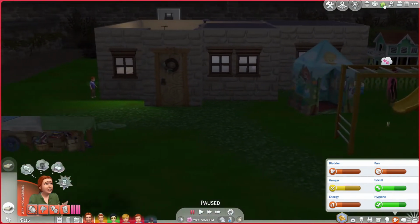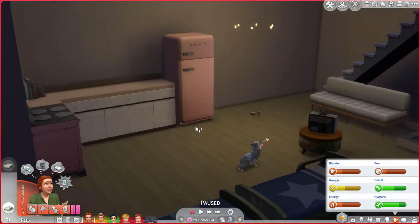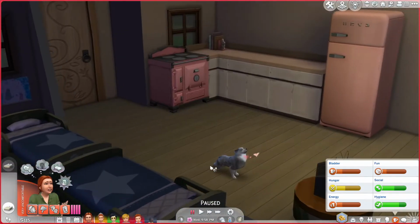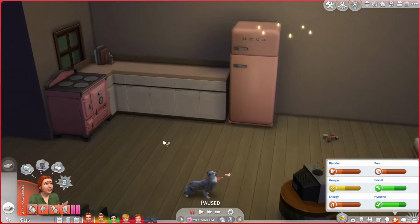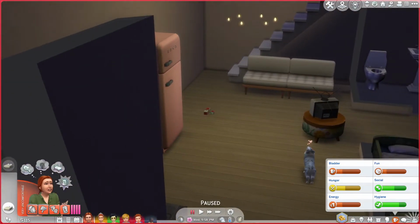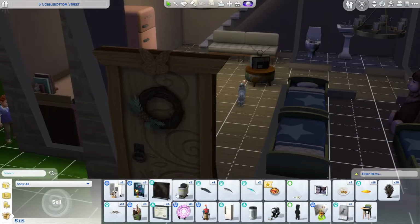Oh, I need to do a little quick tour of the house, don't I? It's dark right now, but there's lights in every room. Okay. Could you get out of the house, please? Okay, Sadie. Anyway, so this is a little kitchen area. Again, it's the same stuff as before. I didn't sell anything because that's part of the challenge, right? We don't sell stuff and replace it once we have it, which is why we've still got all of this in here.